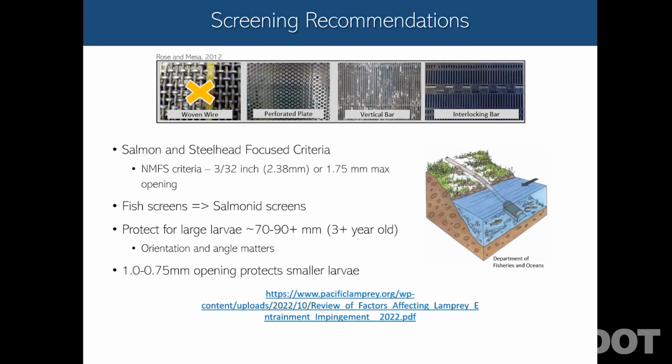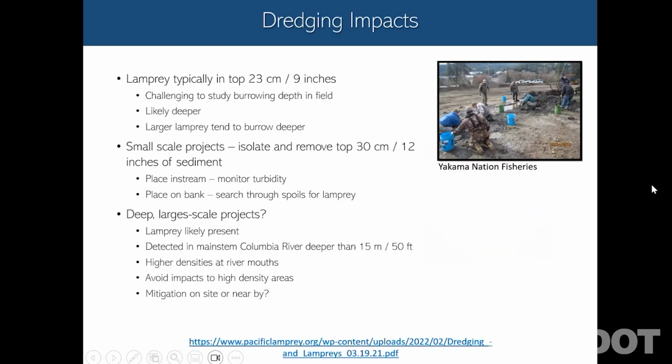So there's some pretty large examples of NIMS criteria screens that a ton of larval lamprey end up behind, even though we call them fish screens. So potentially using smaller screen openings, which requires a larger surface area in many cases, but for some of our pump screens we can use in project sites, just making sure they're at the very minimum NIMS compliance, the 3/32 inch opening, or potentially smaller to protect our smaller bodied lampreys. So this is an example of actually the lamprey behind a fish screen.